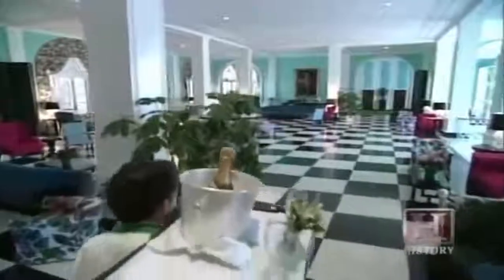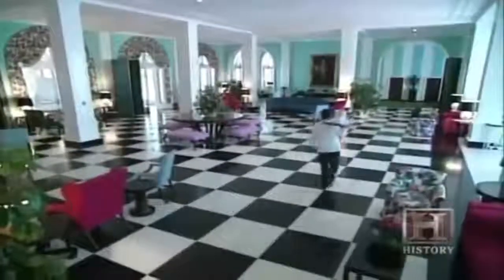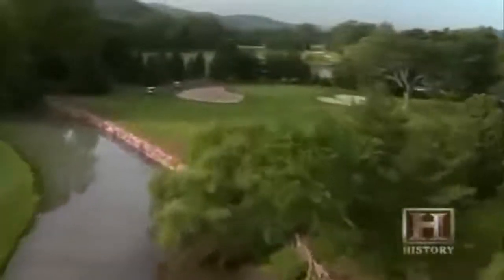And they come up with a very clever idea, which is we're going to build it right in front of everybody's nose. The plan called for the Greenbrier Hotel to build a new wing. Work on the new building would mask construction of the mammoth subterranean bunker. Tons of excavated earth from beneath the hotel were quietly disposed of by building an additional 9-hole golf course.